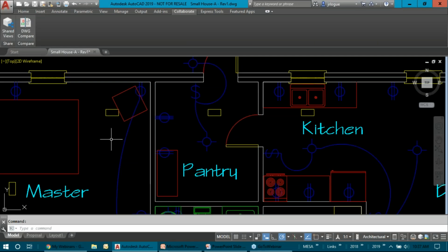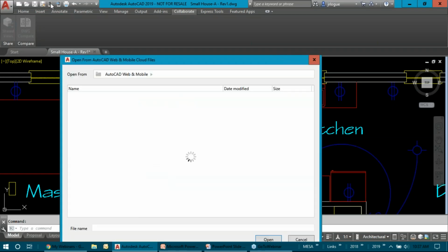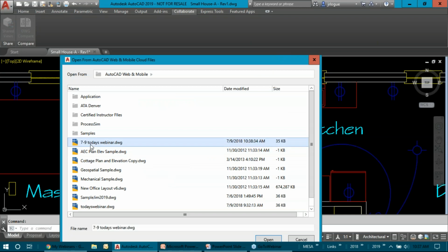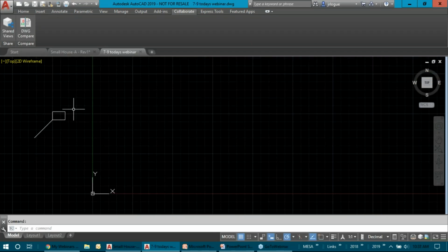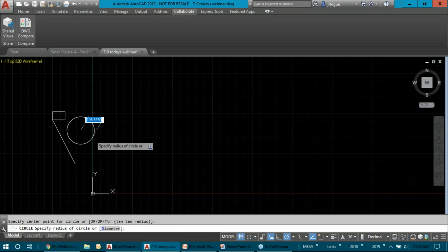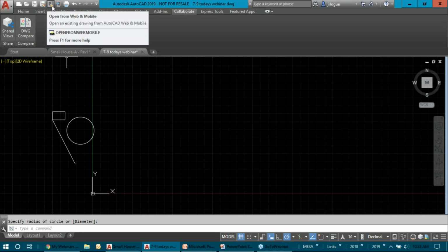So back in AutoCAD, I want to go ahead and do an open from web. And I've got this 7-9 today's webinar. So I can open that up directly here. And that's my file. I know it's not very impressive, but I can essentially modify things here. I can add things here. I can do whatever I need to do, and not just save. If I save, it's going to save it local. If I want to keep that web one as the most current one, I want to save this back to the web.